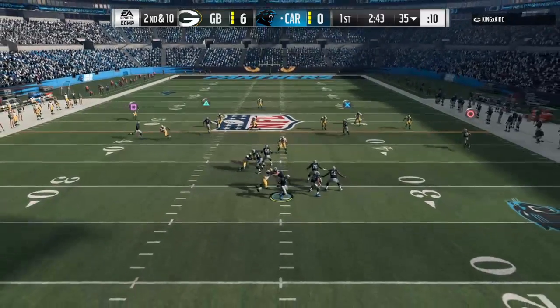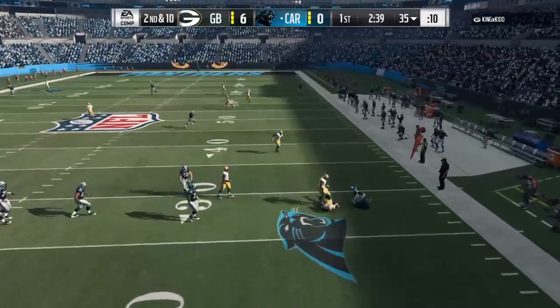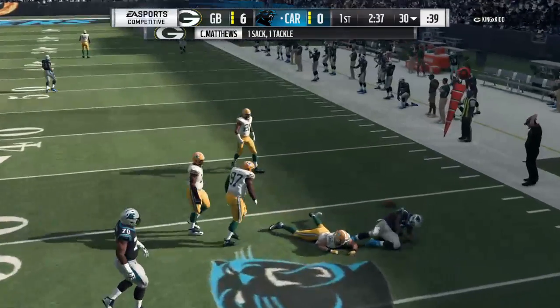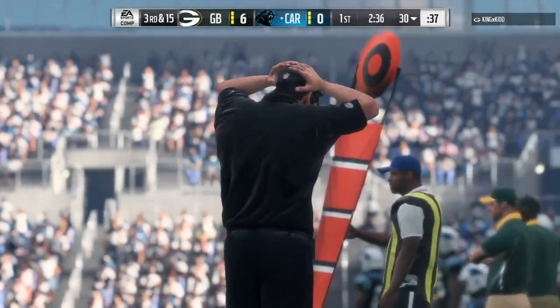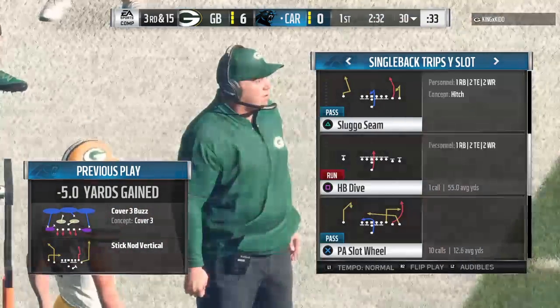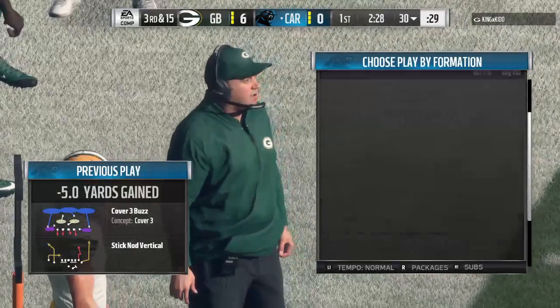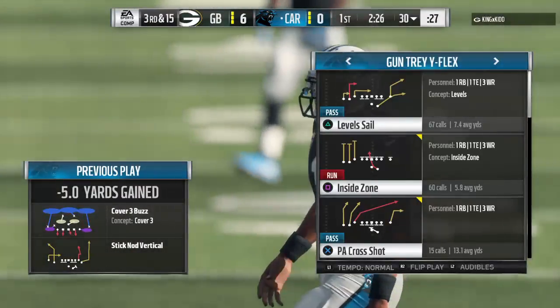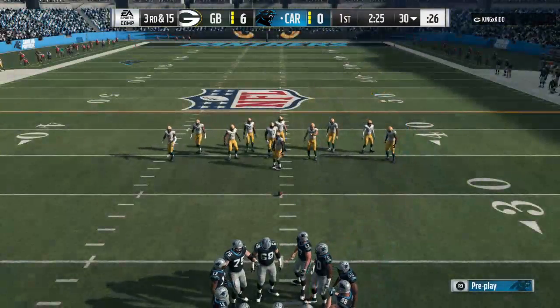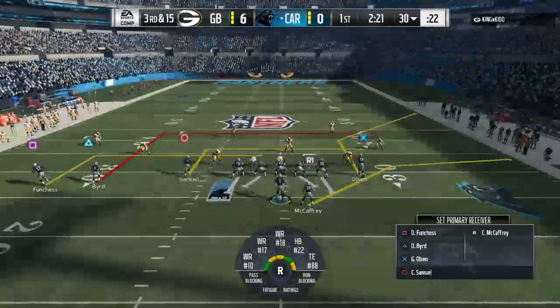Throwing again, Newton. Flush to his right, and he can't find anywhere to go with it. And he goes down. Clay Matthews coming in from that outside linebacker spot. He gets him down for a loss of 5. So now Cam leads the Panthers up following the sack. Carolina facing 3rd and long.